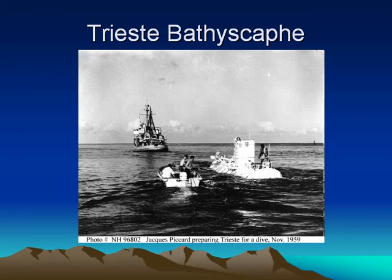The Trieste was a Swiss-built bathyscaphe launched in 1953. After serving for some time in the Mediterranean, the Trieste was purchased by the United States Navy in 1957 and refitted with a stronger pressure sphere.